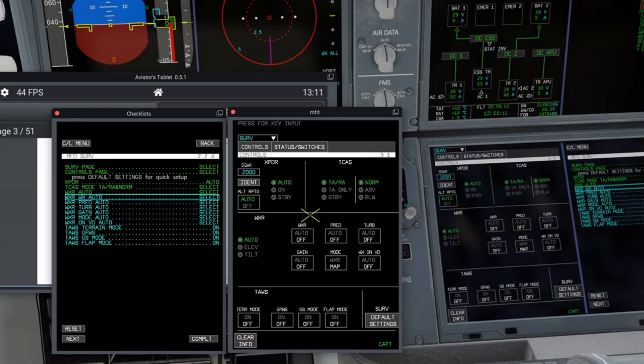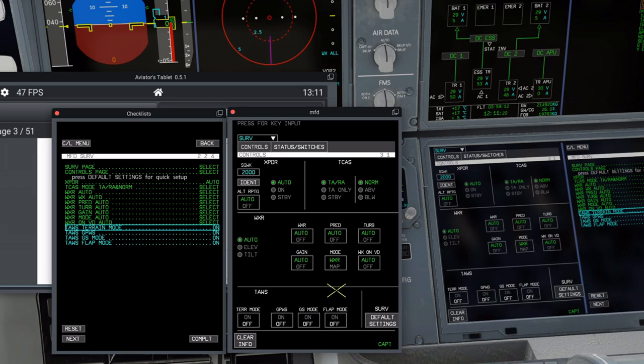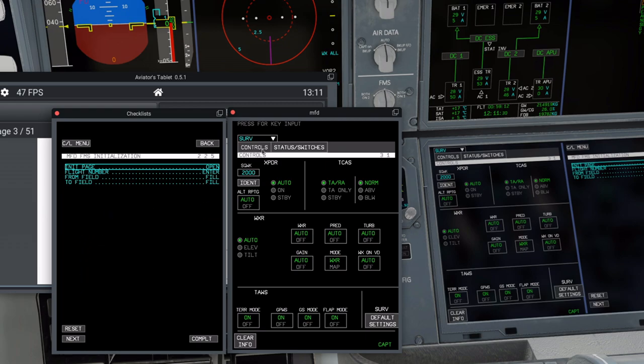My mistake. So then we turn on the weather radar, predictive radar, and then we set it all basically to auto. Terrain anti-collision warning system, turn all that on, and then we go to the init page.